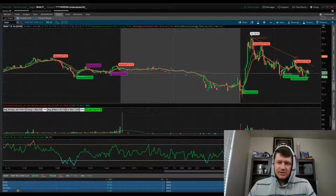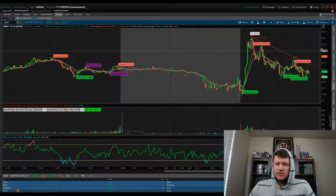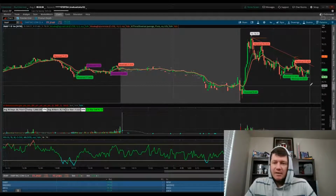Because if it bases too much around 77, that could springboard it back up, say, I don't know, maybe the 78 range. Snap will move a dollar in either direction just like that. I mean, look at these candles. Everything it gave away, it just got back that fast.